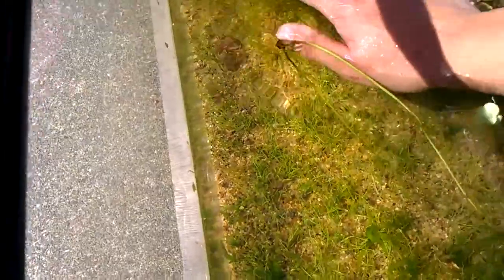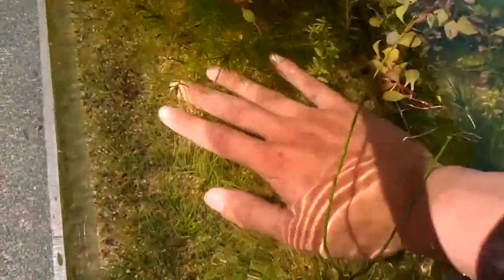Wanted to show you guys how it's doing, and it's doing great. So if you guys have any questions, hit me up. I might have some plants to actually get rid of. I just like petting this carpet.